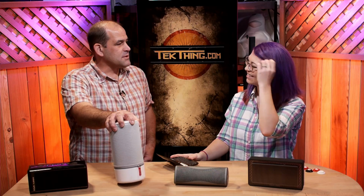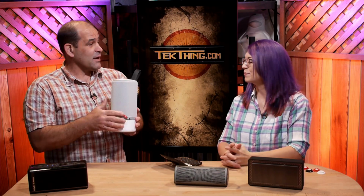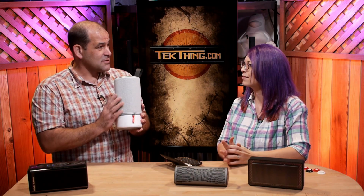I liked Libratone Zipp a lot more than I expected to. Really? Well, you know what I mean? It's got a carrying strap. It's got removable covers. Let me be honest, when you see removable colors, like fashion covers and carrying straps on speakers, that's usually a sign that they're thinking a lot more about design aesthetics than they are about the actual audio.